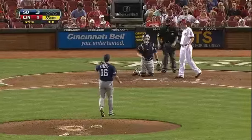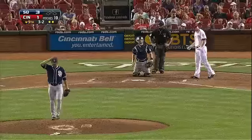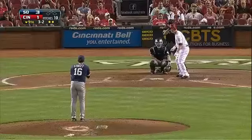Ball 3. Street got ahead of Todd Frazier and just tried to pick away off the corner, figuring that Todd Frazier is going to just continue to chase and expand that zone. He only did it one time, but he was able to foul the ball off. I imagine he's going right back out there again.